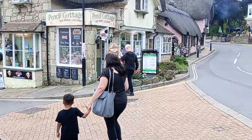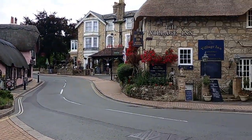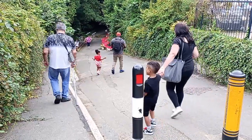Pencil Cottage. Like a little tea room over there, I think. It's very pretty. Brandon's matching Nana. They're both all in black.